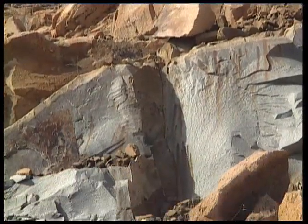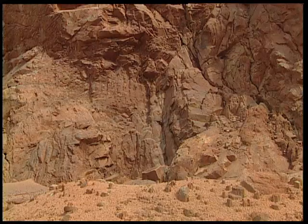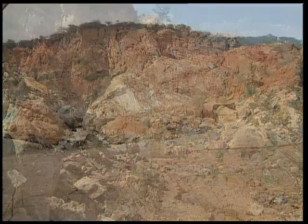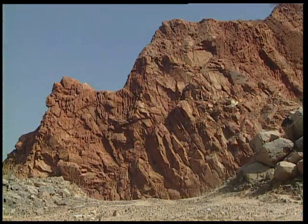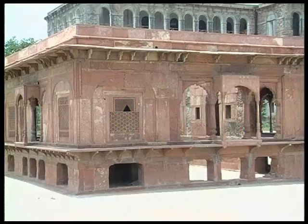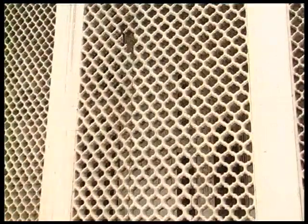Indian artisans knew about the red sandstone long back and used it discriminately. Mining of red sandstone was an important commercial activity in Western India. Red stone was also used for decorative purposes. The intricate jalis were made of red sandstones and other materials such as marble.